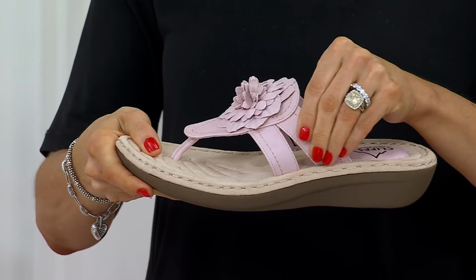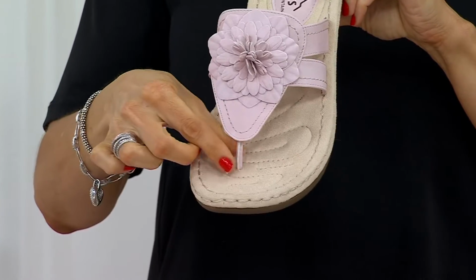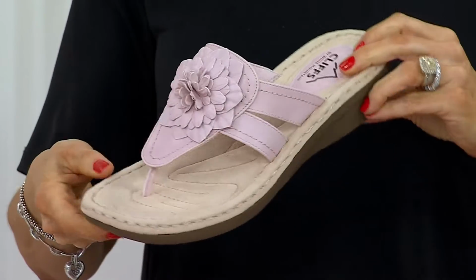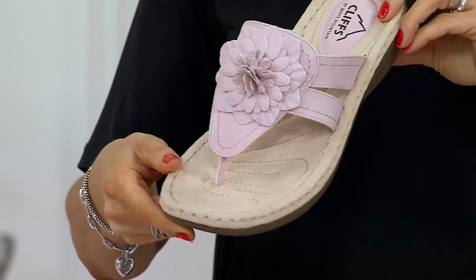So your foot is very secure by those bands. This thong, while it's super comfortable, you hardly even use. It just sits there between your toes. It's really these bands on the side of your foot that are holding your foot in.